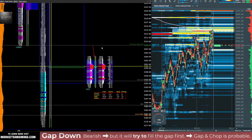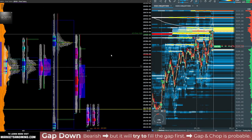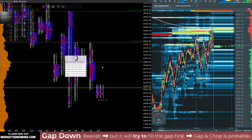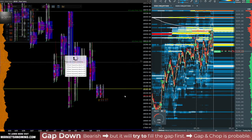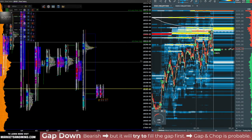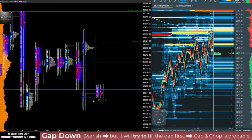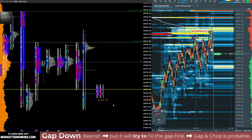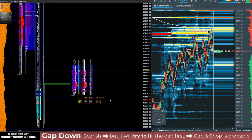Let's jump over and take a look at what's happening with the NQ. All right, so obviously exact same reaction to the CPI news, caused a massive sell-off, back down to a balance area low. However, the NQ has filled the gap.